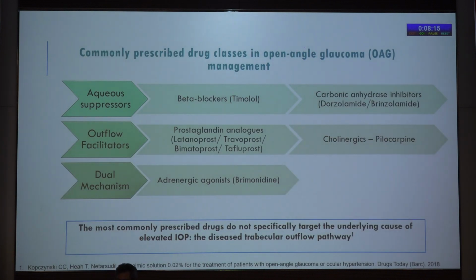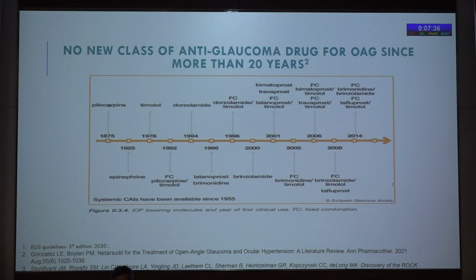So as we know, most of our drugs which we use in the management of open angle glaucoma are either aqueous suppressants or outflow facilitators, which are mainly improving the uveoscleral outflow. As we know, the prostaglandin analogs improve the uveoscleral outflow, or some may act by dual mechanisms. However, most of the commonly prescribed drugs do not specifically target the underlying cause of elevated IOP, that is decreased trabecular outflow pathway. So we know that there is a decreased facility of outflow of the trabecular meshwork, and none of the drops target this pathway.